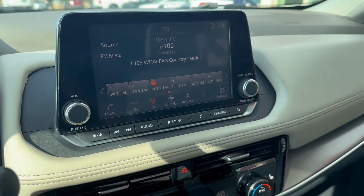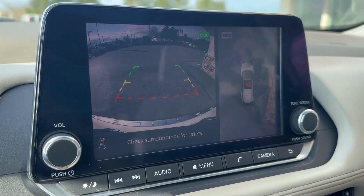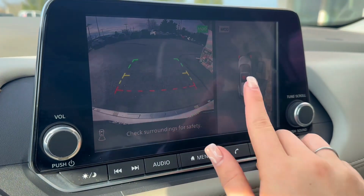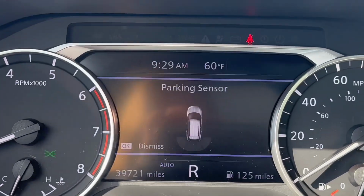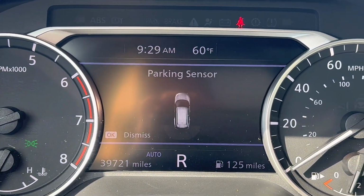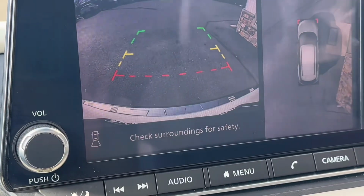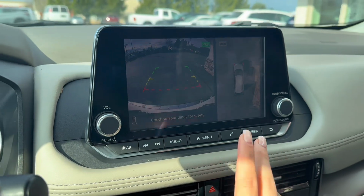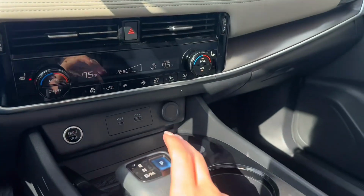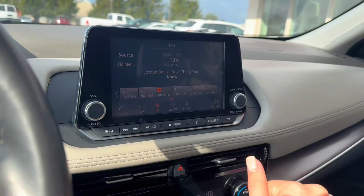One last thing up here is we can go ahead and put the Rogue in reverse, and you do have a backup camera as well as bird's eye view around the vehicle. So you can go ahead and see your parking sensors. You can go ahead and see how far or how close you are to things. You have your alerts that will go ahead and let you know everything that is around you. Nice and convenient with that. Go ahead and put it back into park. And that's pretty much it for up here.